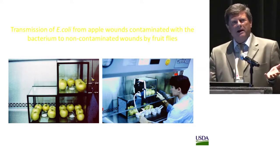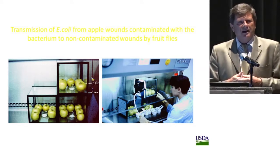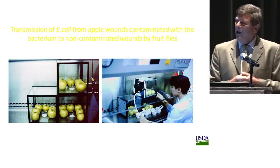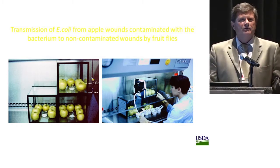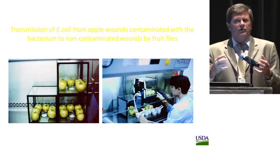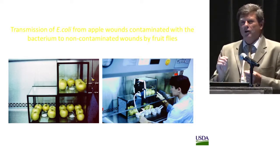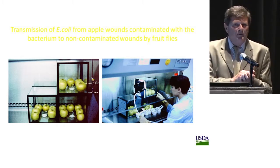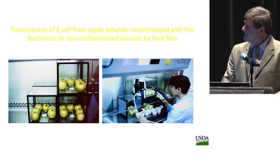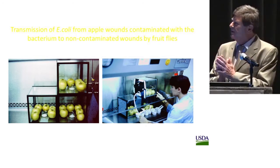So if you go to many packing houses, it is not very uncommon to see somewhere on the floor fruit here and there, and of course many, many fruit flies. So the next question was, can fruit flies carry E. coli from contaminated fruit to healthy fruit? So we did several experiments, but this is just an example of one very simple experiment.